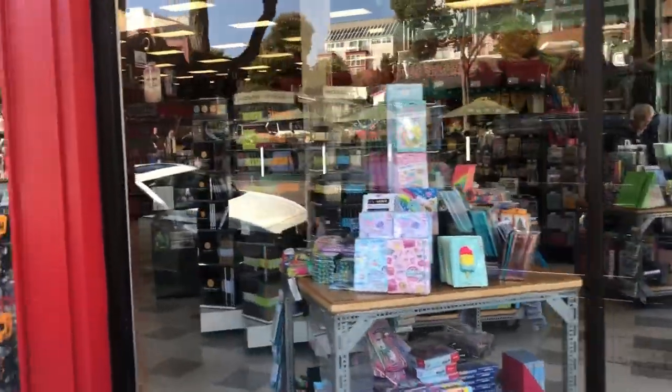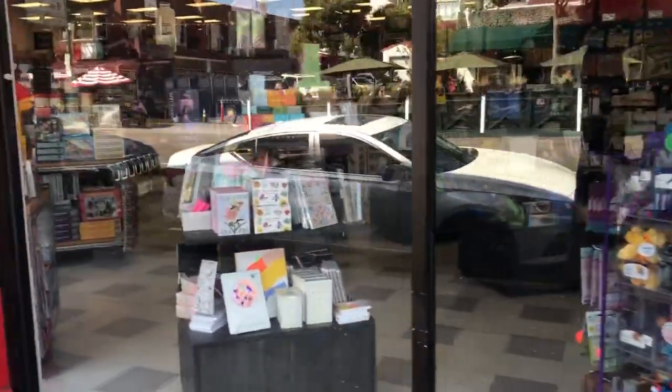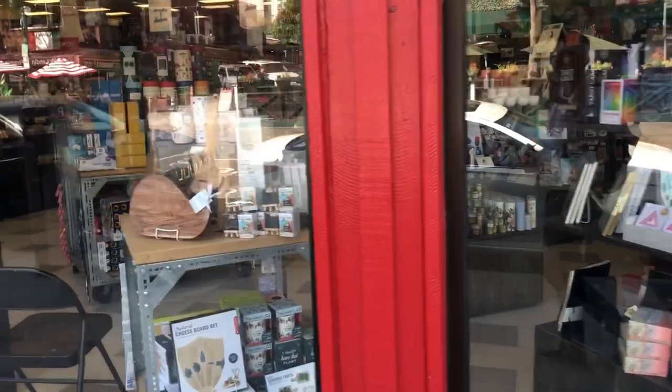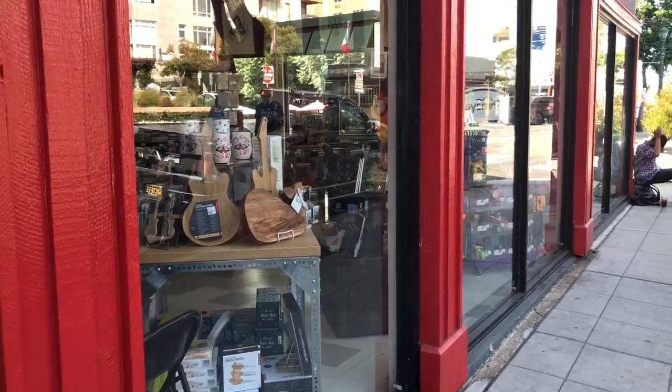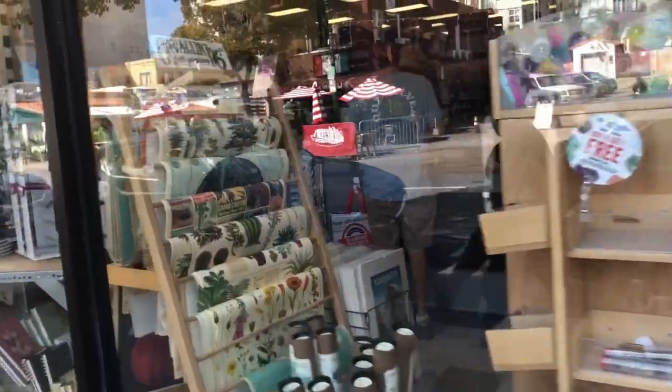Guys, we have a bookstore. Cards, books, wooden guitars. Actually, it's a cutting board. Then vintage DIY maps.